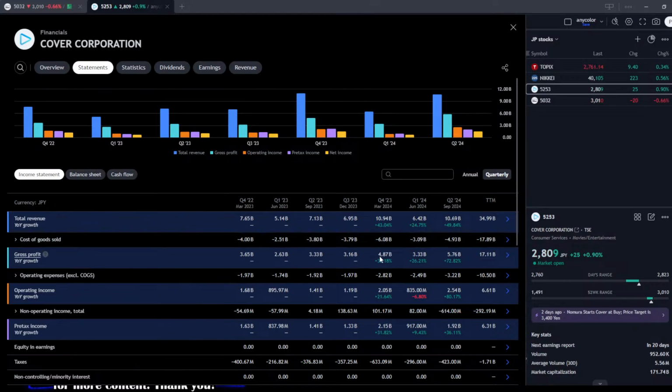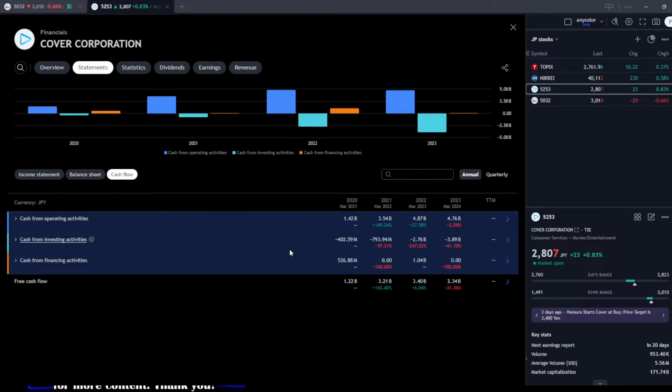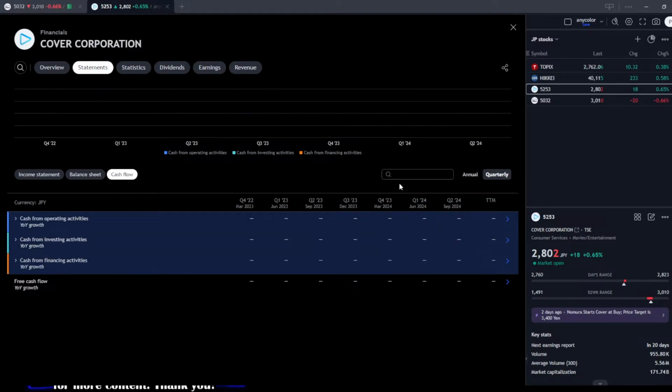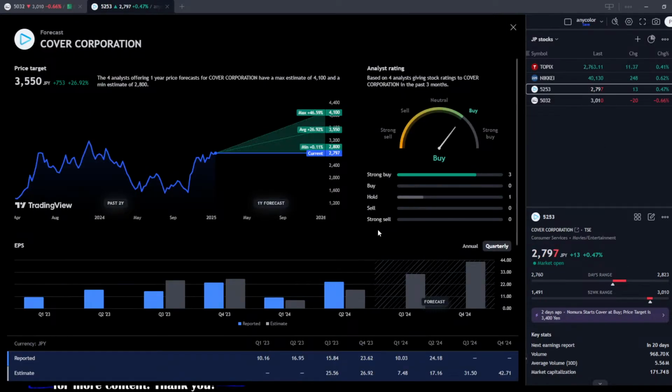With American data or trading sites, some of them are better than others at transferring the data into their system. But if we go here to the cash flow, we can't pull anything up on quarterly cash flow, but we can find their annual. Who knows why? I think in Japan you are not required to do a quarterly report, but I don't know for sure. But what we're going to do here is look at, first, the forecast.